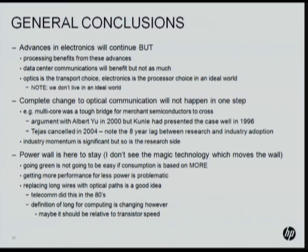Certainly the processing side will benefit from all of this. The data center communication part will not benefit as much. In an ideal world, the optics would be the transport choice. Most of us might have noticed that we don't live in an ideal world. And there's no question that a complete change to optics is not going to happen overnight.